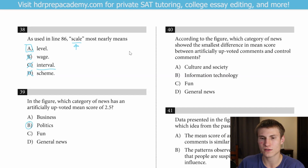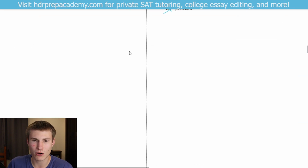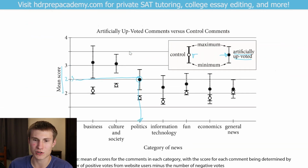All right, number 40. According to the figure, which category of news showed the smallest difference in mean score between artificially upvoted comments and control comments? So if we go up here, we see that the difference is going to be the difference between the control, which is that white dot, and the artificially upvoted, which is the black dot. So which has the smallest difference between those two dots?